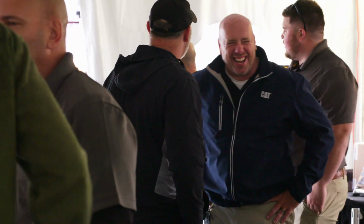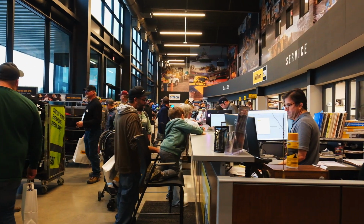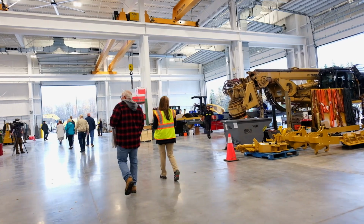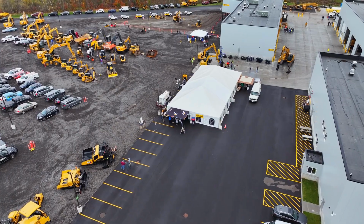Customers are blown away. We walked up to the place and said, wow. It's quite impressive. They're blown away by the VLMs in the parts warehouse. I think the size of the shop. If you walk through the site tech area, that is loaded with technology. Almost every aspect of the facility, I think, is obviously a big change from where we were on Ainsley Drive. So I heard nothing but rave reviews.